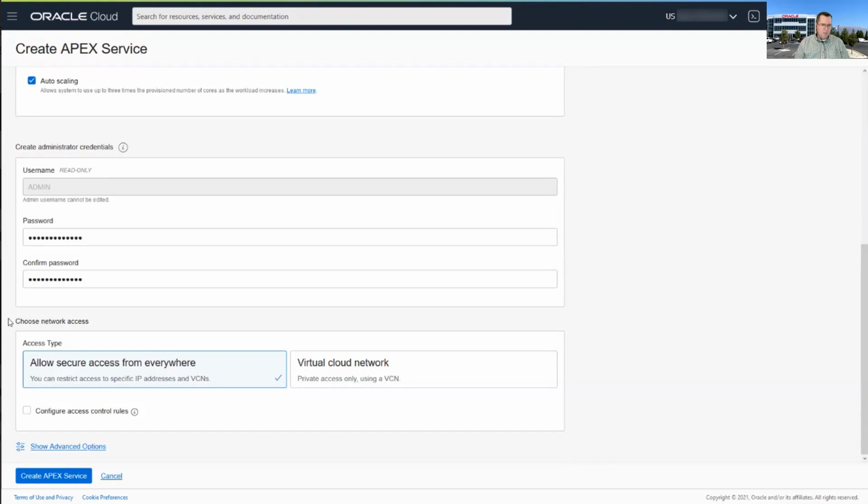Now, just a word on the network access. If I want to expose low-code Apex applications on the internet, as many of our users do, I would just go with this default here. I can restrict that public access on the internet using some access control rules. You can restrict by client IP address or CIDR blocks and IP addresses. You can restrict by OCI Virtual Cloud Networks, VCNs. There's a number of different ways you can restrict that secure public access. It's all over HTTPS as well, by the way, all encrypted using modern TLS type encryption.